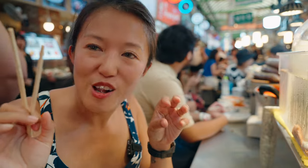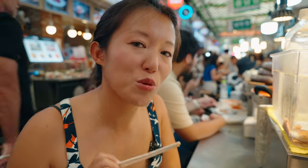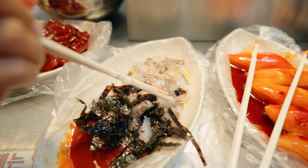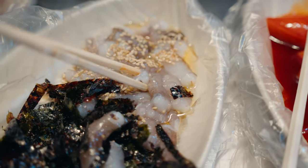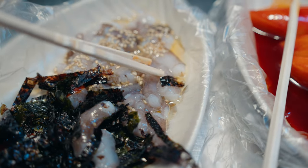I think the piece I have has no suction pads. So it's just like Japanese octopus sashimi. Very nice. That makes me feel bolder. Okay, let's try. So it's got all this, like, I think sesame oil and sesame seeds on the raw octopus thing. And I think that gives it a very, very nice sesame-y flavor.